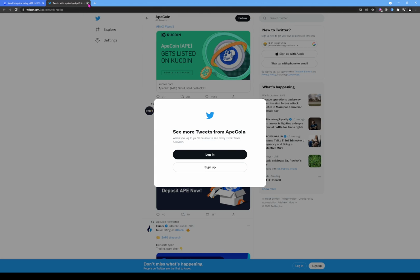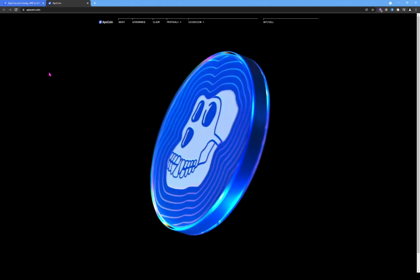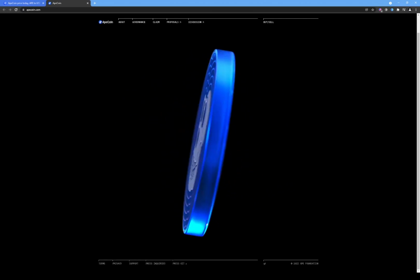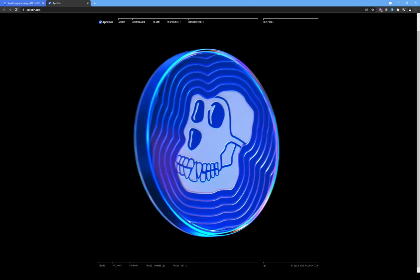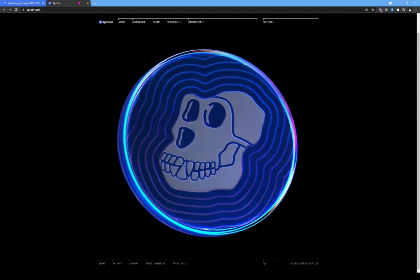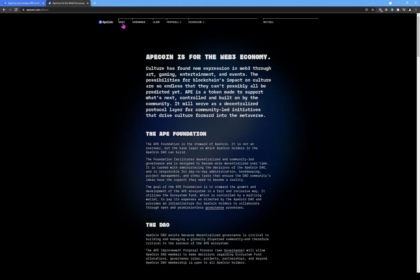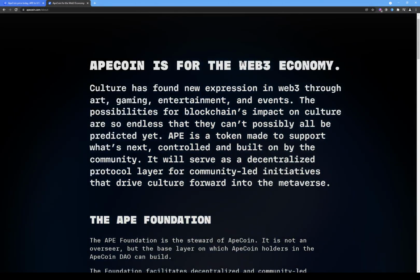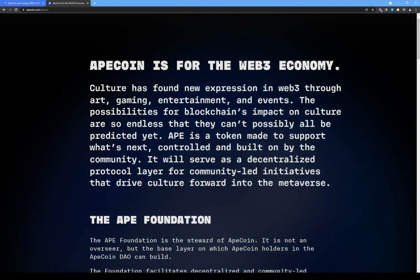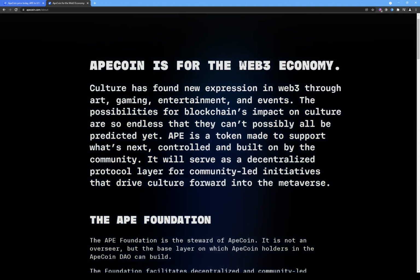But what we're gonna do now is go to their website, apecoin.com. All right, let's see. That's a big old coin of an ape. Do we go sideways? I'm not able to scroll down nor up, so I guess we got to click on these different little options. So, about. It says ApeCoin is for, let's zoom in, the Web3 economy. Culture has found new expression in Web3 through art, gaming, entertainment, and events.